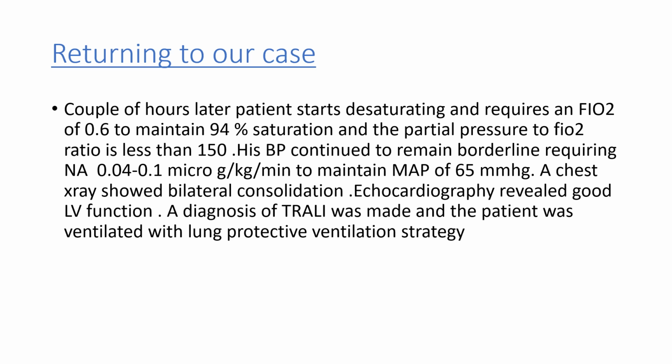renal analgesia, epidurals. So, in our case, a couple of hours later, the patient starts desaturating and requires an increased FiO2 of 0.6 to maintain 94% saturation, and the PaO2 to FiO2 ratio is less than 150. The BP continued to remain borderline, requiring norepinephrine support to maintain a MAP of 65. Chest X-ray shows bilateral consolidation. Echo shows good LV function. Diagnosis of ARDS was made and the patient was ventilated with a lung protective ventilation strategy.